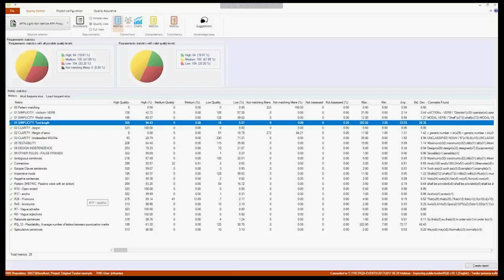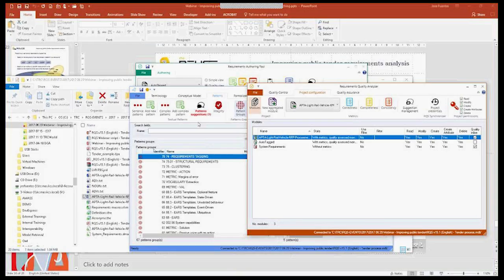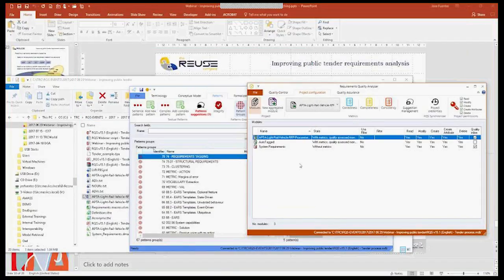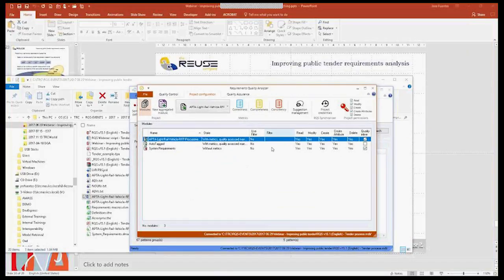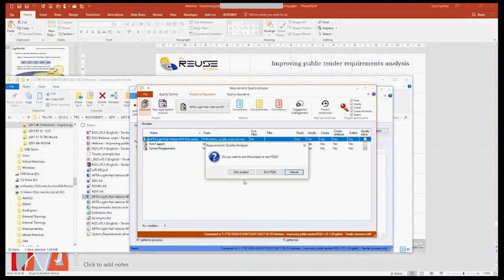So I will jump into the following process, which is the clustering of the requirements. So here we have all the requirements. Indeed, I understand that the previous process that I launched here is already done. So I will take the information from all these over 1,000 requirements that have now been stored here. So I'm just closing requirements AlphaUntil, and I am refreshing the information from requirements in the requirements quality analyzer, right?